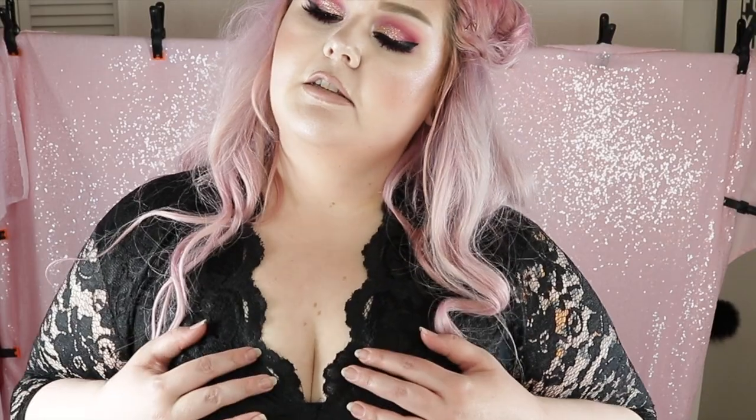I love the lace, so I still think it's a win because I can still definitely wear it. I can tuck it into jeans, I can tuck it into the skirt or a different skirt. But anyway, the bodysuit is beautiful, it's just I have a long torso.